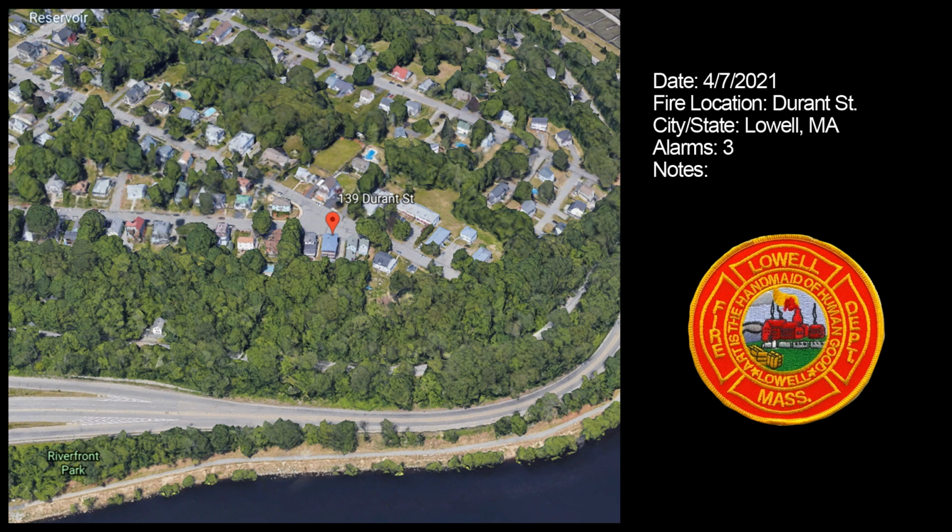Have that charging 200. Car 3 is on Durant Street. Charge the 200. 200 is already charged. Charge the 250. Command to the interior, rescue. Rescue, go ahead. Yeah, you might have to retreat. What do you got on the second floor? We might have to take 3 lines on the outside here.